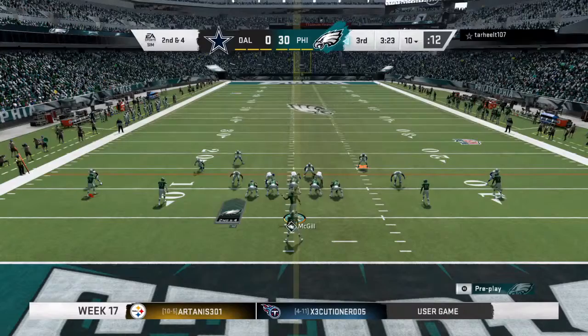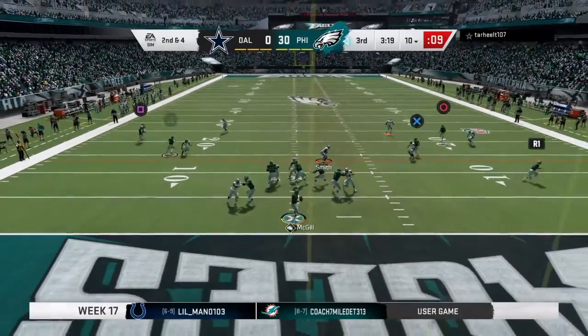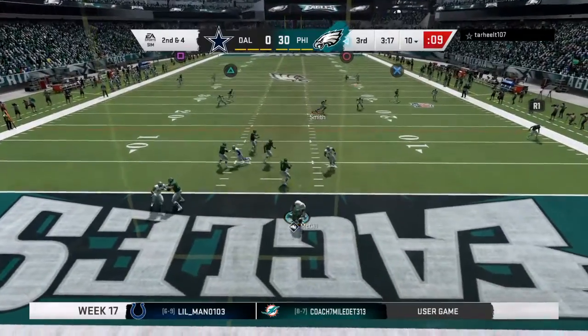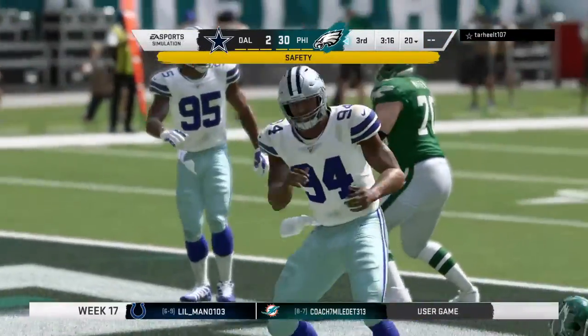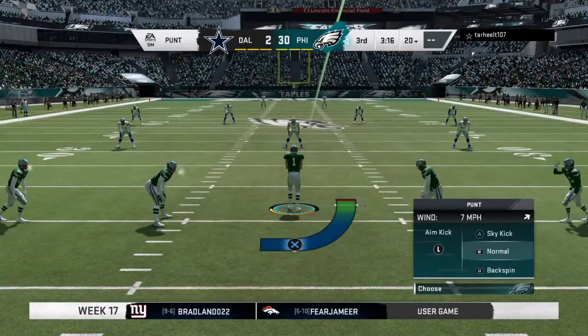56 to Mike, boys. 56. Check 56. Looking to throw on second down. McGill. And this turns into disaster. He's not going to get forward progress. That'll be a safety. So the defense does their job.